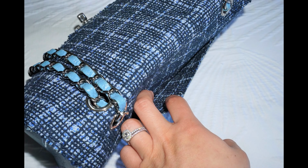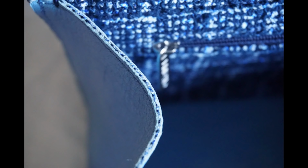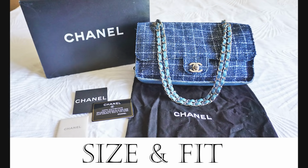It's especially at 2 points in the bag where the lining is a mix of tweed and leather with a raw, most likely glued edge, that I am concerned as to the long-term wear and tear. Right now it looks clean and neat, but I can't guarantee that it will stay that way.